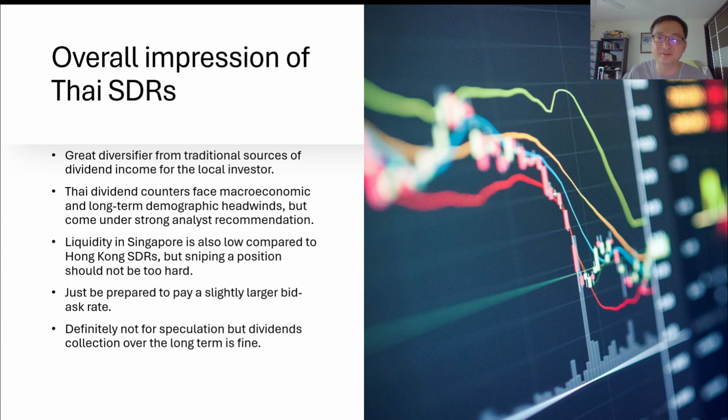And I wouldn't think that these two counters are good for speculators, right? So if you buy it and then you're willing to spend the next 5 years collecting dividends, that's fine, right? But if you buy it thinking that you can unload it to someone else when the price is higher, the bid-ask spread will come back and bite you pretty badly. So that's something that you might want to think about.